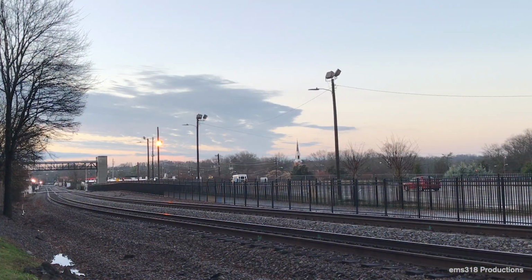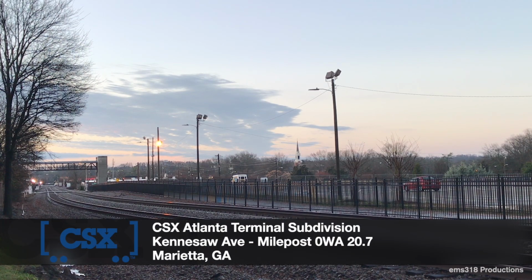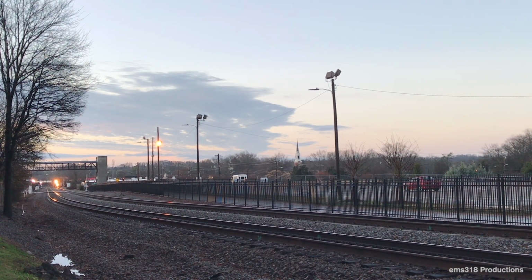I had just gotten off work at 0730 on January 4th. There were two trains of interest that I would hope to capture for the day. I'm waiting in Marietta for the first one, train K492, ethanol empties out of Lawrenceville, Georgia, heading back to UP trackage in Proviso, Illinois. They had UP CWM 44AC 7064 at the lead. I had no choice but to shoot this one on my iPhone.